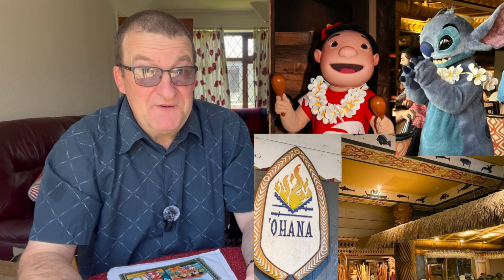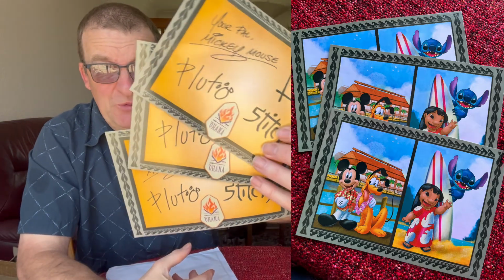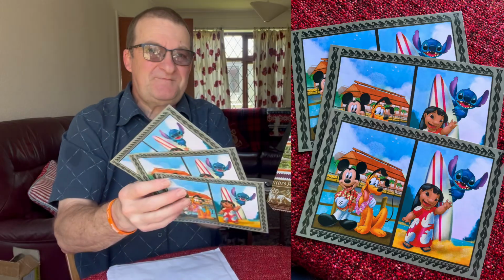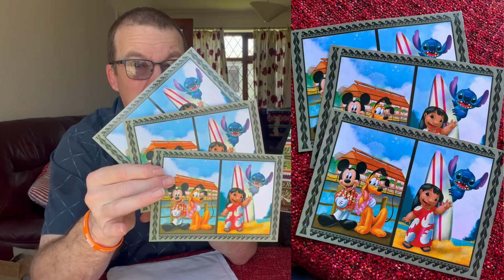I've never obtained one in person, but I have been able to buy a few from eBay. They can be quite expensive. And if I find them under about £8, I will pick them up because I think they're unusual. This little package was less than £8, but I got 3. So I suspect what I've ended up with here is one family's Ohana breakfast character card collection. I'd have paid for one, to be fair, the price that I paid for the 3. So to get another 2 is a bonus, and I can always do something with the other ones. Always nice to have a couple.